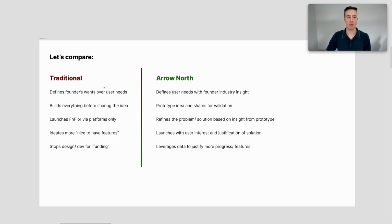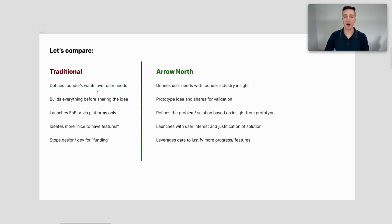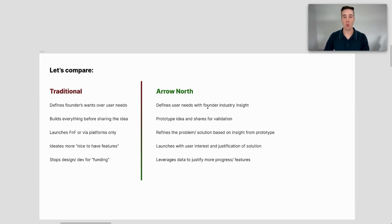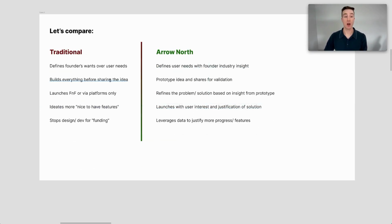So let's compare these two. With a traditional approach, this usually defines the founder's wants over the user needs in the first steps. With Arrow North, we define the user needs with the founder's industry insights. So as a founder, you most likely have industry insights that are non-comparable to other people in the market. If you're hoping to launch a new business or a new software platform, chances are you have an insight and an idea, going back to this piece, that you want to see validated. You want this piece to work. So that's why we define it with user needs to say, hey, is your idea valid? Let's go ask the users.